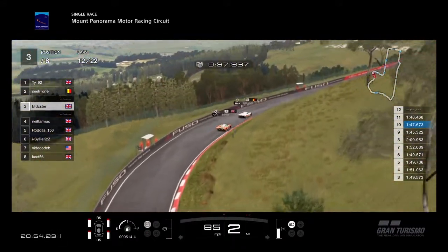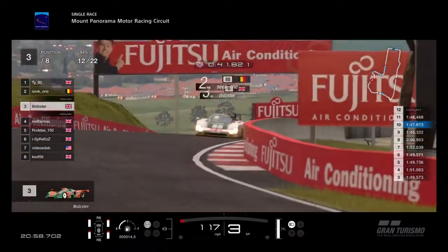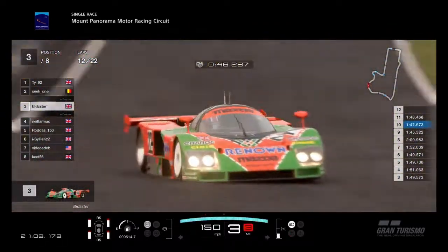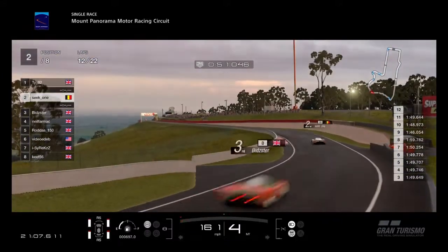And look, right behind him. Gives him a little nudge up the hill. He wasn't expecting the Jaguar to be that slow up the hill. Bidster's got a bit more fuel. Tyre wear a bit worse, but yeah. Seat 1, less fuel, better tyres. Again, that'll mean he'll have to pit earlier, we'll have to see.